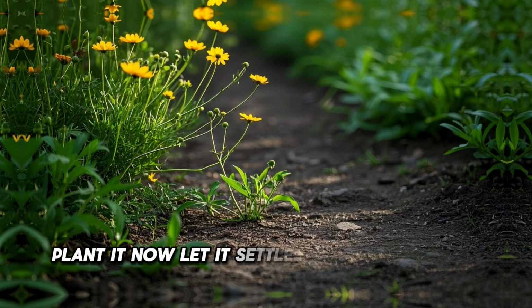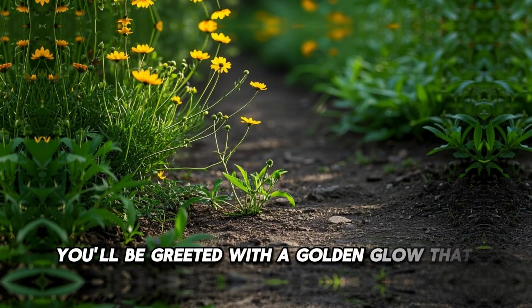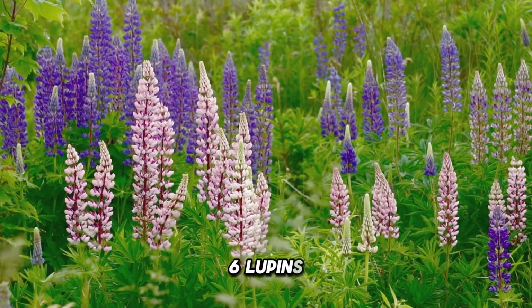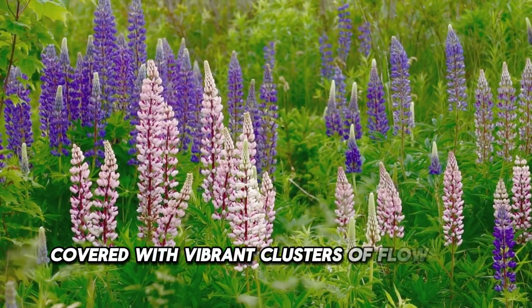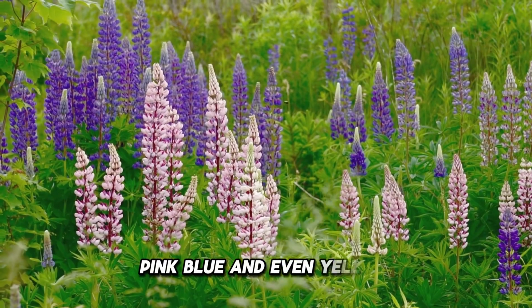Plant it now, let it settle in over the cooler months, and by spring you'll be greeted with a golden glow that makes your space feel alive with light and laughter. 6. Lupines. Lupines are the true showstoppers of the cottage garden, rising in tall spires covered with vibrant clusters of flowers in shades of purple, pink, blue, and even yellow.